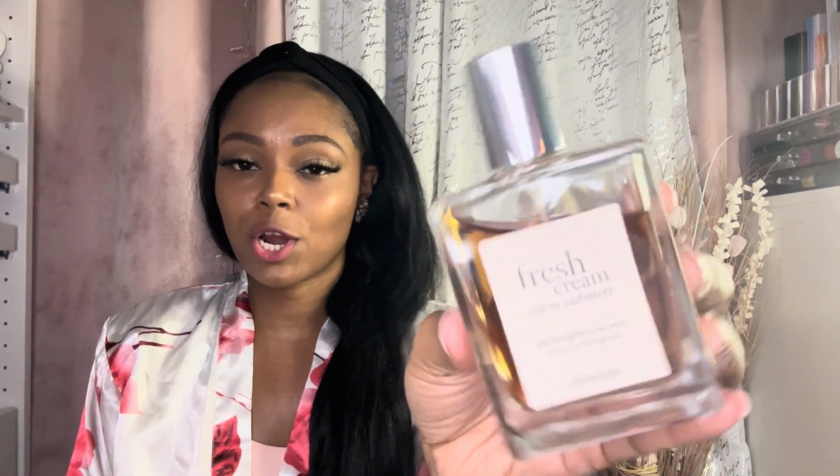So this next fragrance is by the Philosophy brand. So if you know about this fragrance, the main accords to this are balsamic, coconut, vanilla, woody, powdery, musky as well. And it is the one and only Fresh Cream Warm Cashmere.